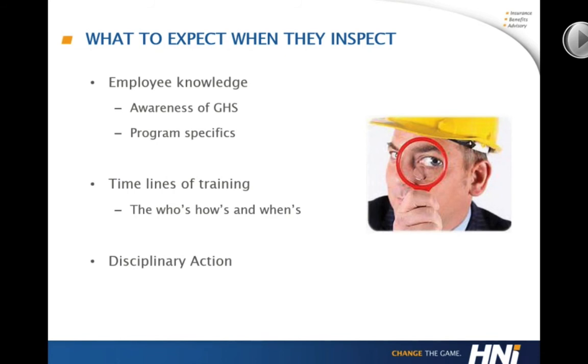And if you have a specific procedure on file and you're not following it, they will know. They'll ask questions and they'll find out. So we have to make sure that we have a disciplinary action on file, but we're also following it.